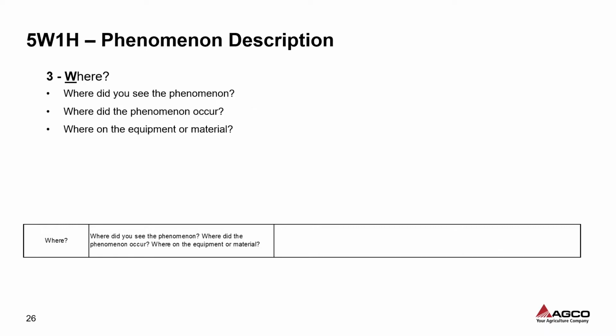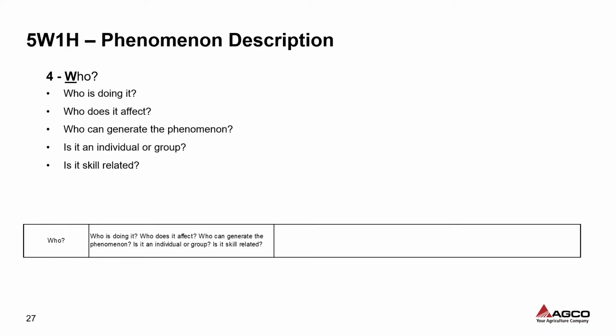The third that we look at is the where. Where did we see the phenomena? Where did the phenomena occur? Or where on the equipment or material did it occur? This helps in understanding both the containment, and from a revised phenomena aspect, it narrows the scope or the focus of the resources used.